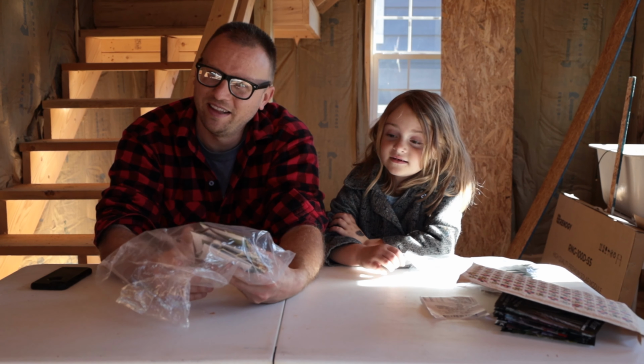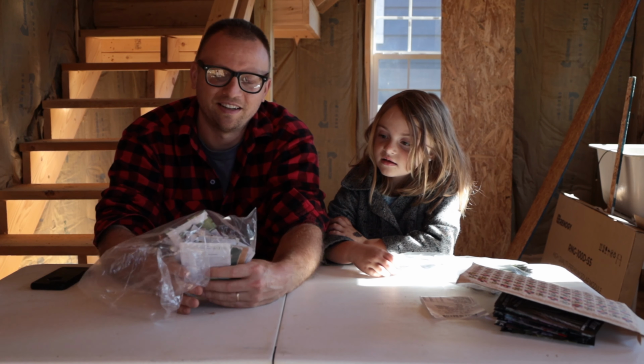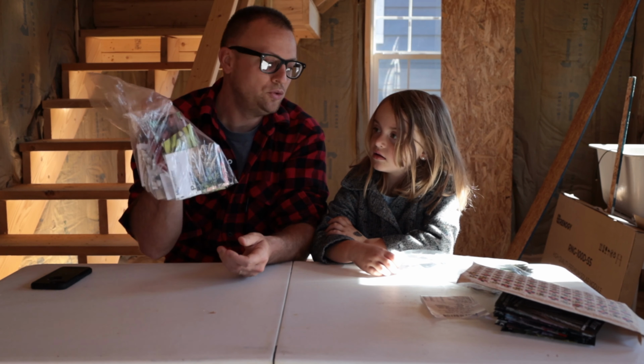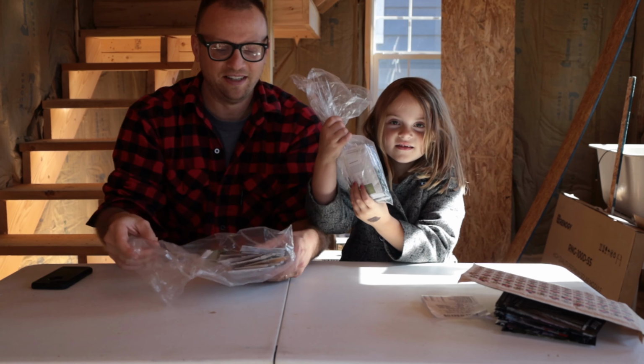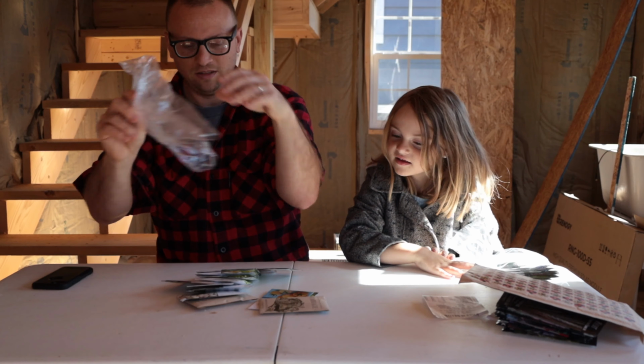Wow. Something like that. I did have to pay a few dollars for shipping, but it's basically less than $1 a pack for all of these. So I got two grab bags, mini grab bags. So I'm going to go through what I got in this first one.